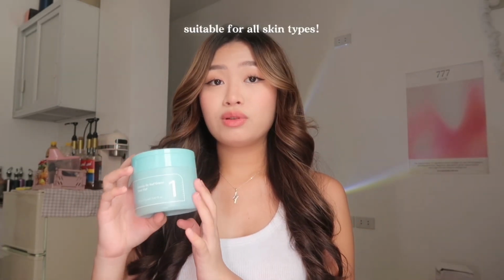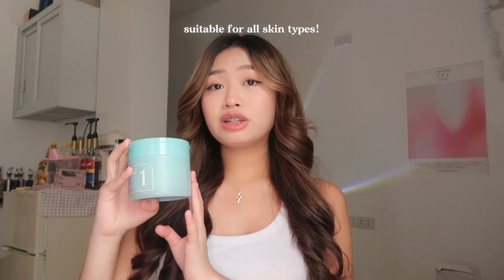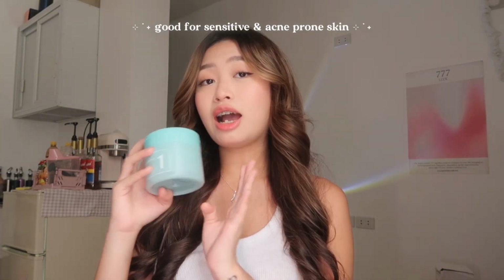So para mas refresh and boosted yung skin instantly. It's non-comedogenic guys, so you don't need to worry kasi hindi naman siya nakakaklag ng pores. Mare-recommend ko siya for oily acne-prone skin like me, but suitable naman din siya for all skin types. Even with sensitive, okay lang din siya gamitin kasi wala siyang active ingredients. And guys, kapag ginagamit ko siya, lalo na kapag mainit, super nakaka-refresh siya sa skin. And minsan guys, nilalagay ko siya sa ref para malamig siya sa feeling kapag nilagay sa skin.